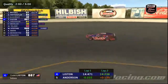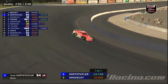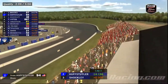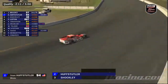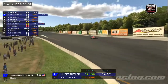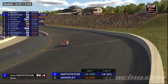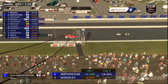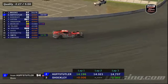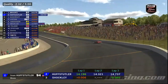Todd Liston is currently shown in 4th. And it looks like Sean Hufstutler has picked up 2nd position here. There you see him going in the 94 car. Looks like his 2nd lap was a little bit slower. With the tires trying to warm up, you'd think otherwise, but maybe he made a little bit of a mistake there. And his 3rd lap is even slower than that.